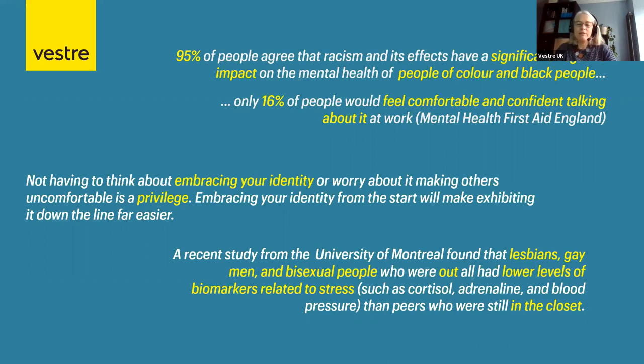And I think that last point really bothered me, these biomarkers, the actual physical medical responses to people who don't feel they can be them. I mean, that's particularly about being in the closet. This is their words, not mine, but it could apply to anything, couldn't it?